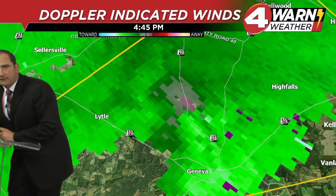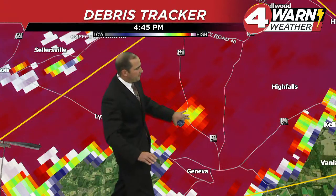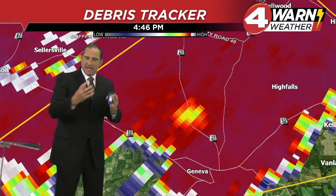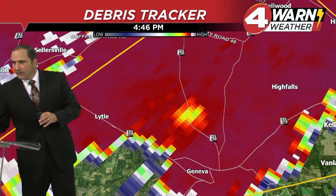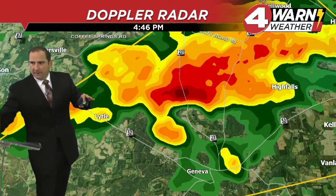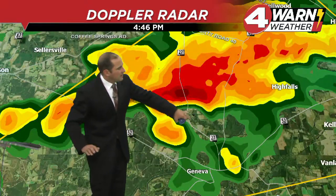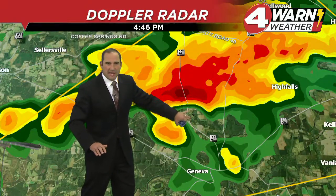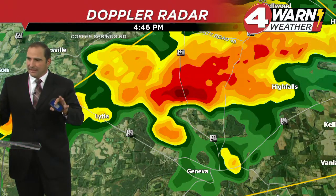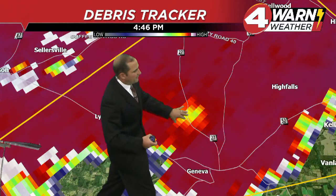So let's go back to Max 2. What we're looking at here, as Zach had pointed out, is the debris tracker, which is a product that indicates what's happening in the atmosphere. The only question is what that hole might be, because of the actual lack of returns here because of that hook echo. I don't want to say that's confirmation of debris, because it might just be the radar showing us that inflow area in the atmosphere.